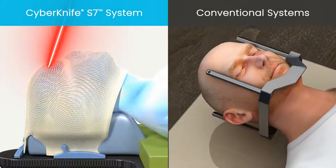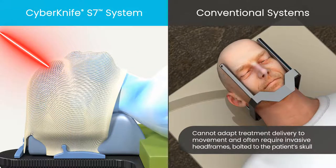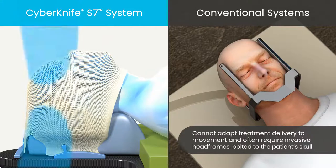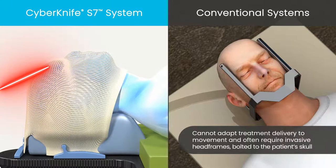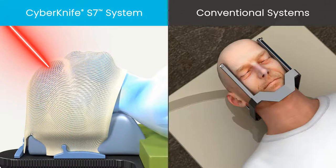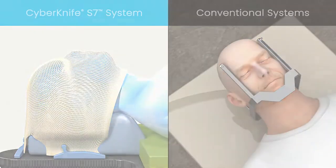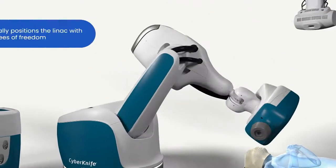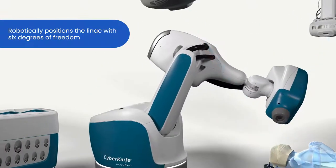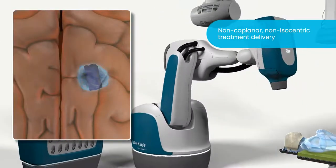Conventional radiation systems cannot adapt treatment delivery to movement of the patient's head and often require invasive head frames to compensate for potential motion. These stereotactic frames, which are bolted to the patient's skull, are painful for the patient and create a labor-intensive workflow for clinicians, requiring a supplementary procedure to install the frame and additional setup for each treatment session.